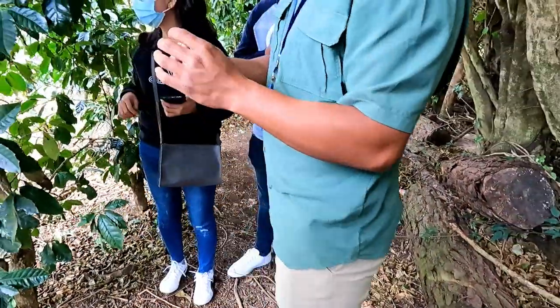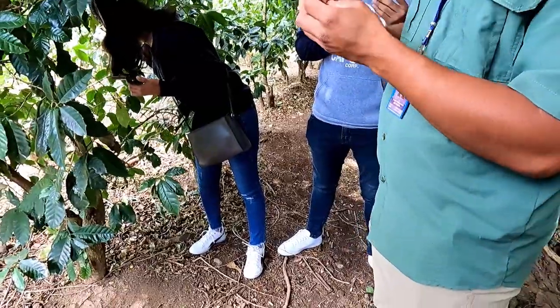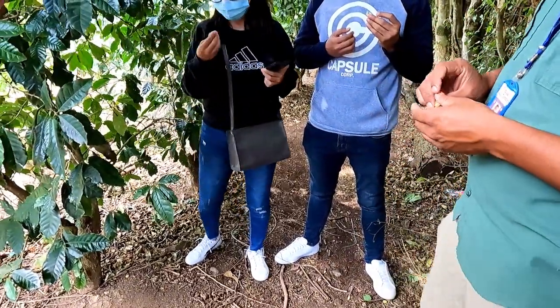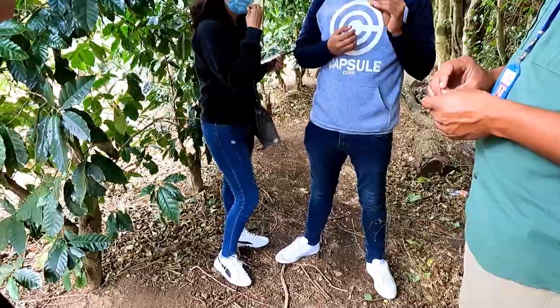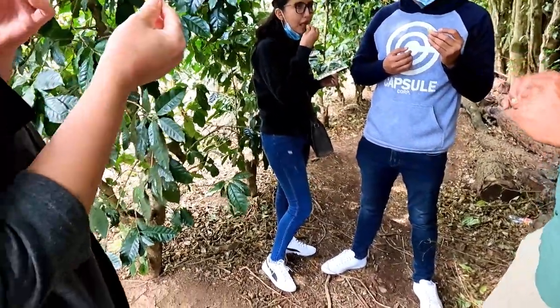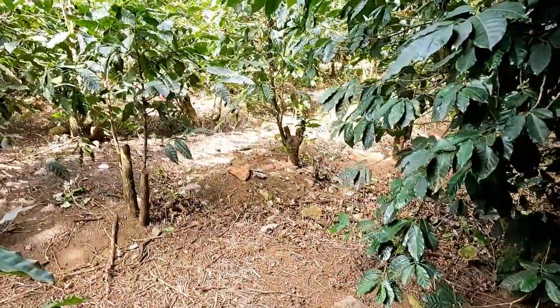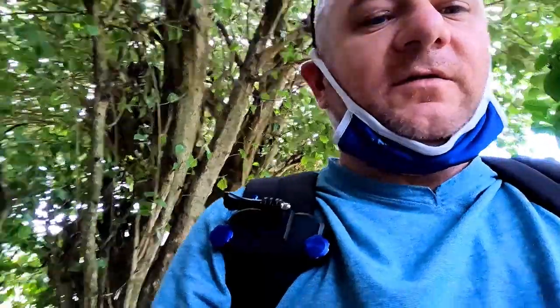Oh, you can eat it? Yeah. You need to squeeze it in your mouth like this. Taste. Dulce. Is that sweet? A little bit. Okay. Wait for the red color. These are yellow. Okay, so they said you can eat these. Squeeze this somehow.